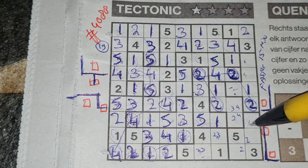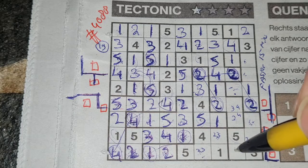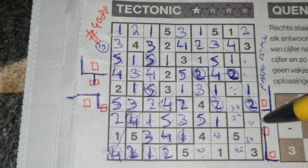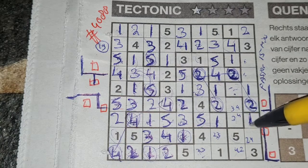This box can also not be a 4 because we have a double 4 there. So the 4 goes together with the 2 as a pair. So 1 digit left in this area for the number 1. Okay.